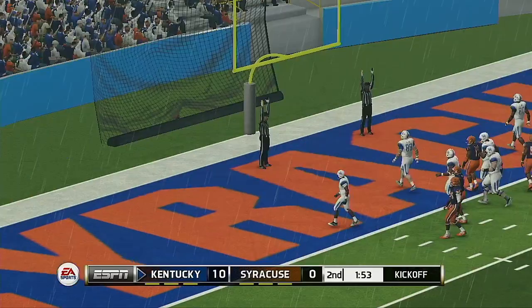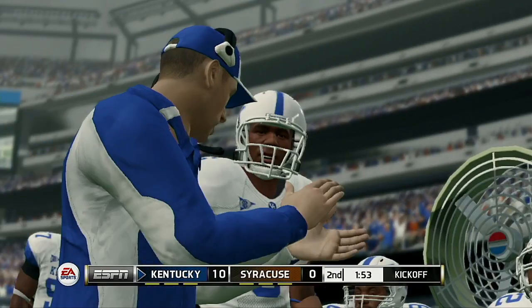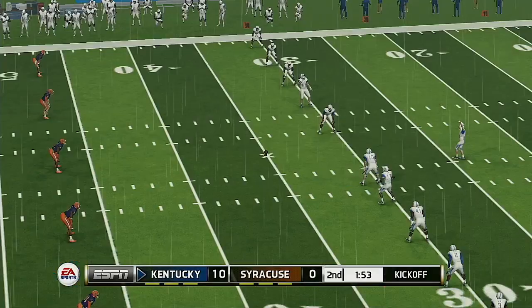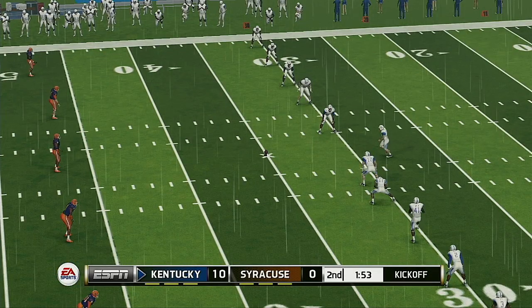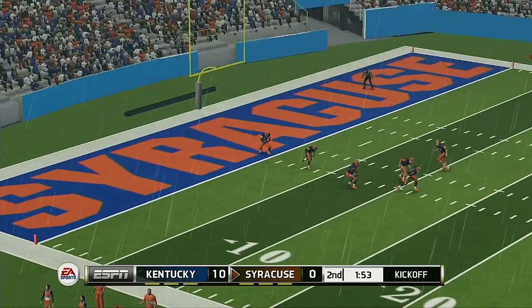Tacks on the extra point. So a five-play, 43-yard drive, and it results in a touchdown. Brad, how about the guys up front? The offensive line giving the quarterback plenty of time to be able to read the defense and make the right throw. Excellent kick.